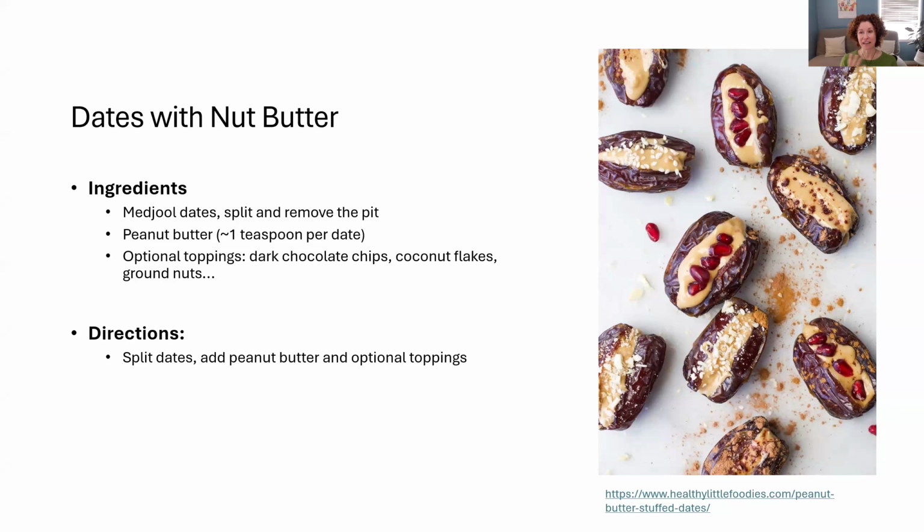It's sweet, and it's got the nuttiness to it. It's really, really delicious. So I highly encourage you, if you're craving something sweet, this is an excellent, quick and easy way to eat a sweet that's going to give back.